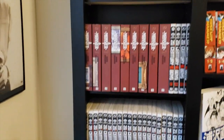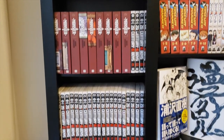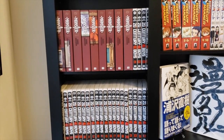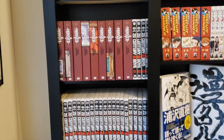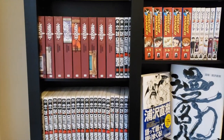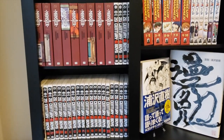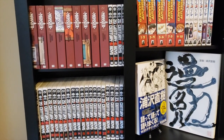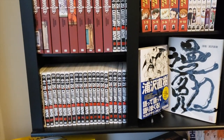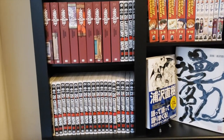The last thing on this shelf, I don't even need to really talk about these two, but Monster and 20th Century Boys by Urasawa. Both are considered masterpieces in their own right. I'm not going to explain too much about them just because most everybody's heard of them. But for 20th Century Boys, people complain about the ending. I thought it was okay. That's why we have 21st Century Boys, basically, to tie things up.